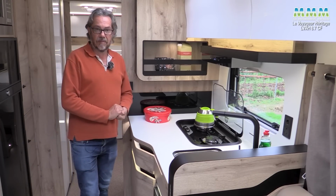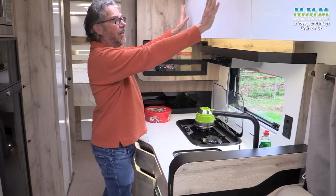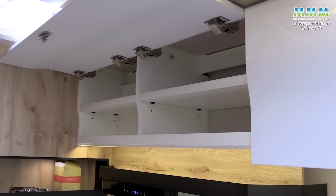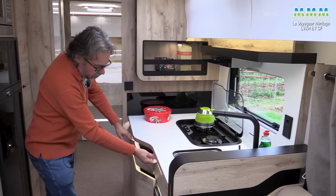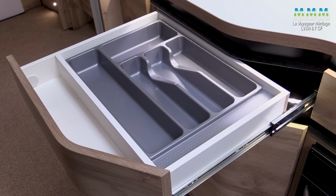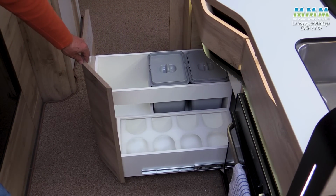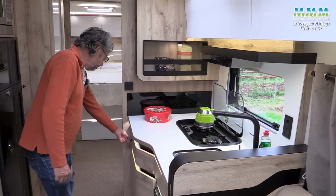What I really like about this kitchen though is its storage, which is phenomenal. Behind these nice white high gloss doors up top, you've got big shelved lockers. No great surprise there perhaps. The two main drawers in the kitchen are locked with a key centrally, and you've got a huge cutlery drawer, and then below that a really big pull-out unit with room for eight bottles of vin rouge and a couple of waste bins for, well, recycling the empty bottles of beer perhaps.